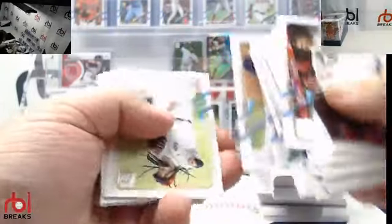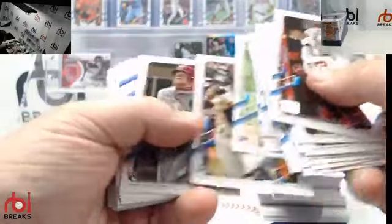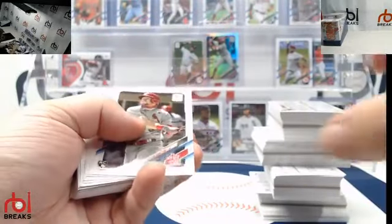Andre Jimenez for the Mets. Joey Bart for the Giants. Another Dylan Carlson.